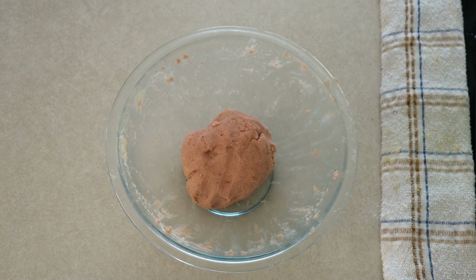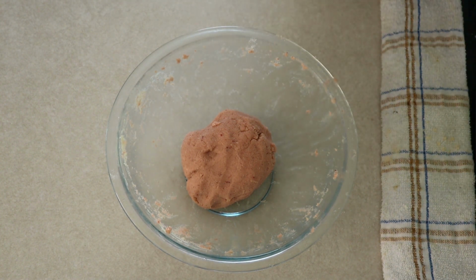Once you have the right texture, if you want to, you can fold in some chopped strawberries or some white chocolate chips or some milk chocolate chips, whatever you want if you choose to add anything to it. I'm just leaving mine just as it is.